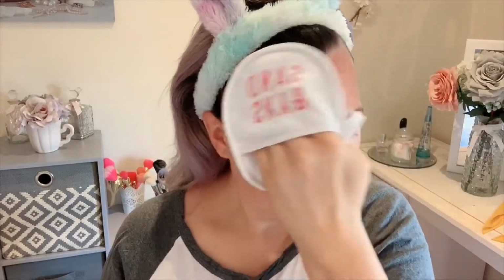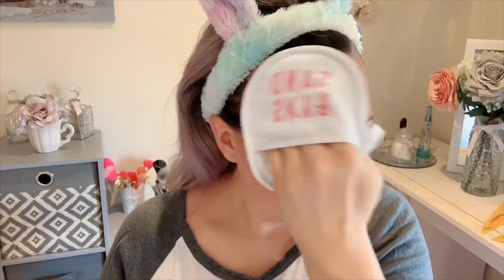I'm just going to massage that into my skin. Okay, so I've gone and wet this mitt, so I'm going to use that to take my cleanser off as well. So it's just got some warm water on it. That feels really nice. It's really spongy, it's really good quality.